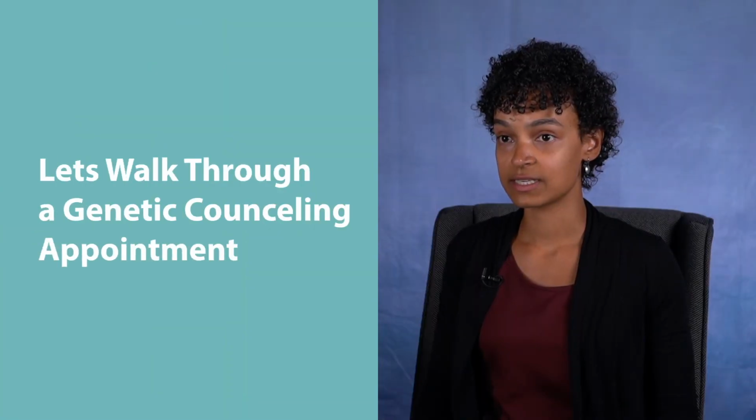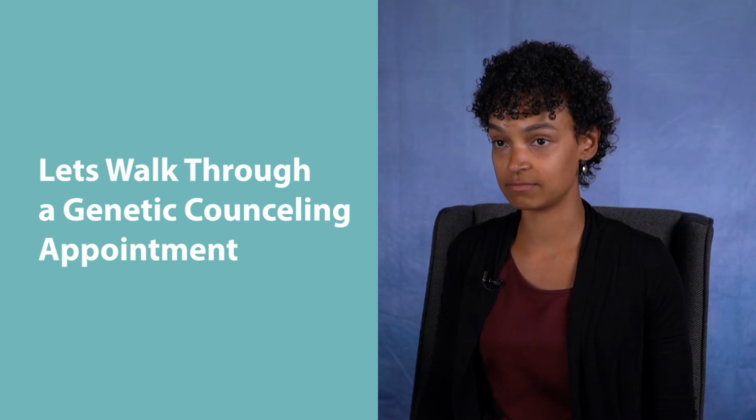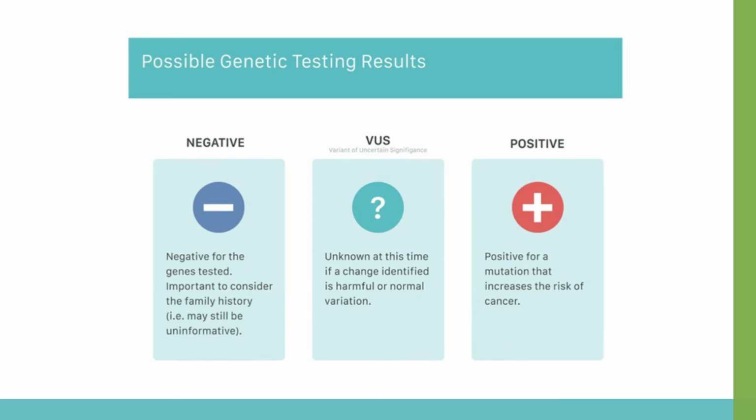And then we always want to discuss the possible outcomes of genetic testing. There are three main genetic testing results. It could come back completely negative, normal, meaning that we do not find a mutation, and at that point we defer back to an individual's personal and family history to determine a management plan. They could come back positive. We find hereditary cancer, we find a mutation, and then we would talk in more detail about what that means for the individual and their family.